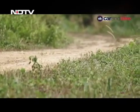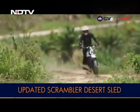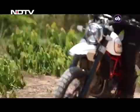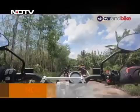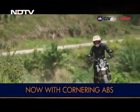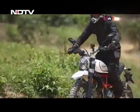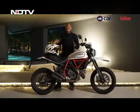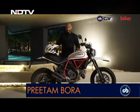For taking on the rough, it's the Scrambler Desert Sled, which should be the obvious choice. It can take on a fair bit of rough terrain. The Desert Sled is the more entertaining model to ride off-road, and it also gets cornering ABS now. Now this one's obviously more expensive than the Icon.